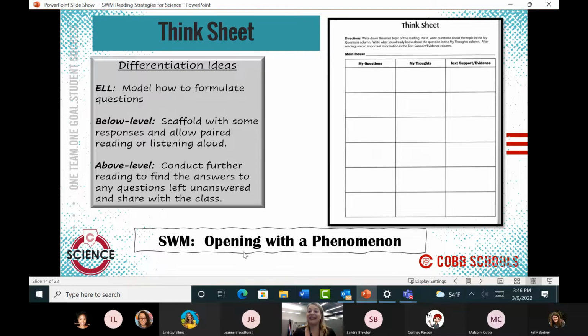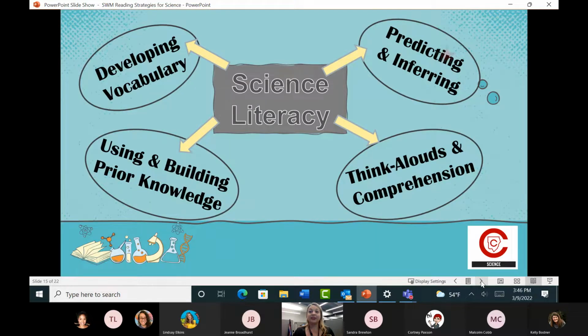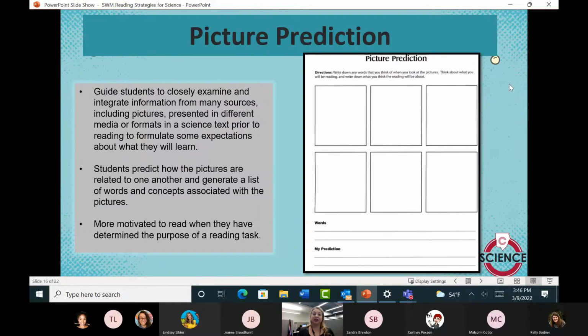All right, so that is the think sheet for prior knowledge. Next up, predicting and inferring. This is called picture prediction, and it's actually one of my favorite strategies that I have found. This strategy allows students to closely examine and integrate information from a lot of different resources, mainly pictures, presented in different media and formats in a science text prior to reading.